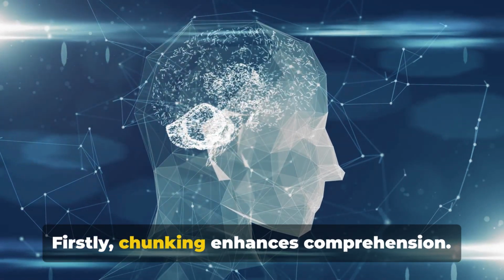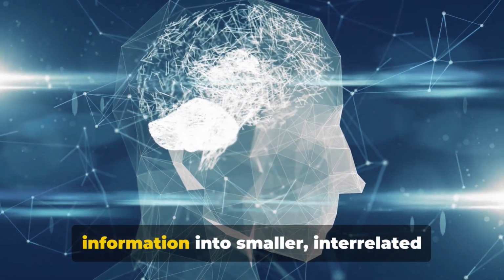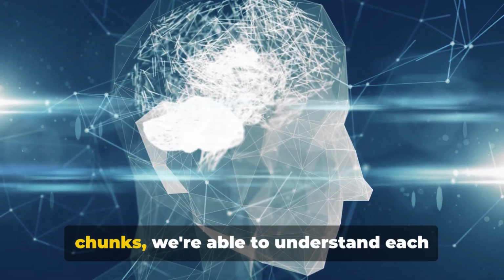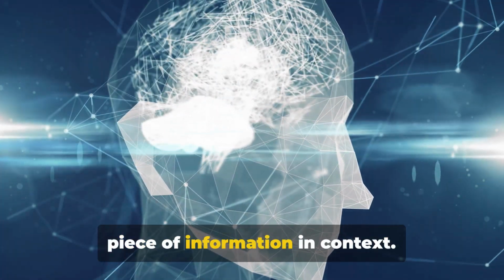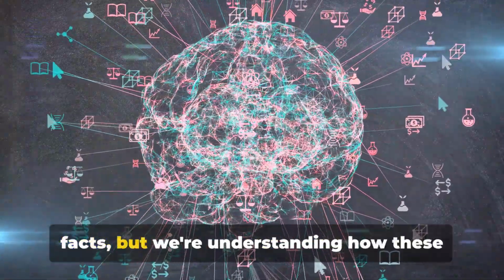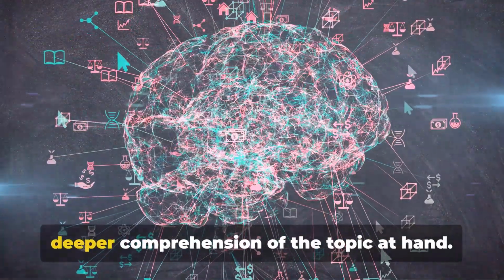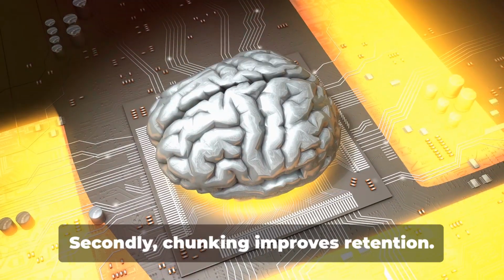Firstly, chunking enhances comprehension. By breaking down large amounts of information into smaller, interrelated chunks, we're able to understand each piece of information in context. This way, we're not just memorizing facts, but we're understanding how these facts relate to each other, giving us a deeper comprehension of the topic at hand.